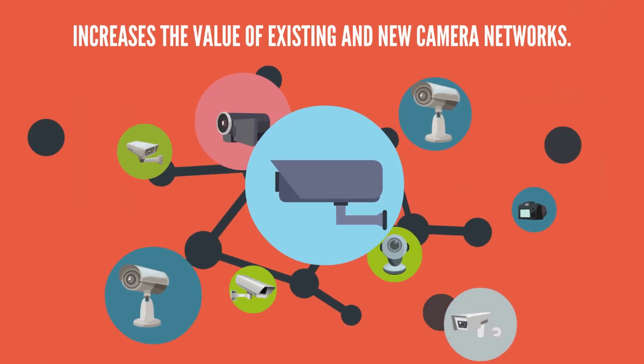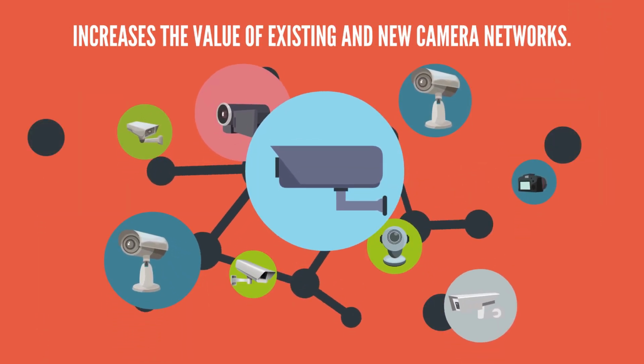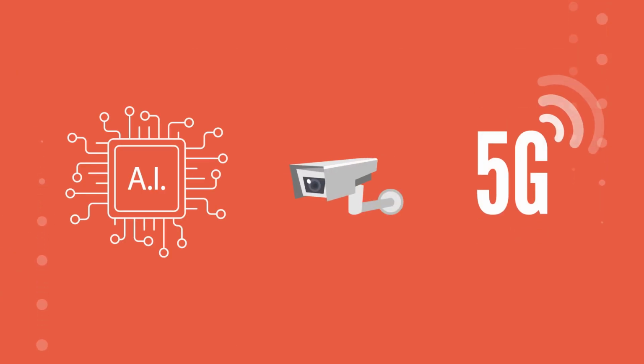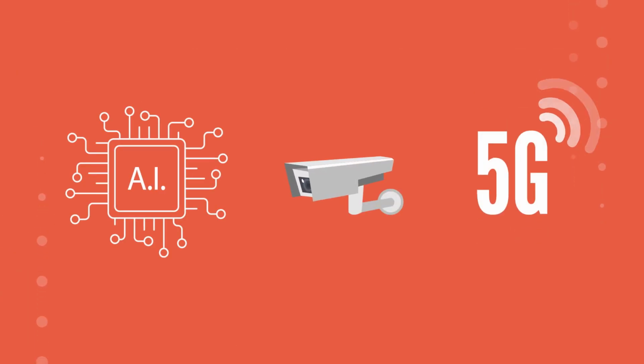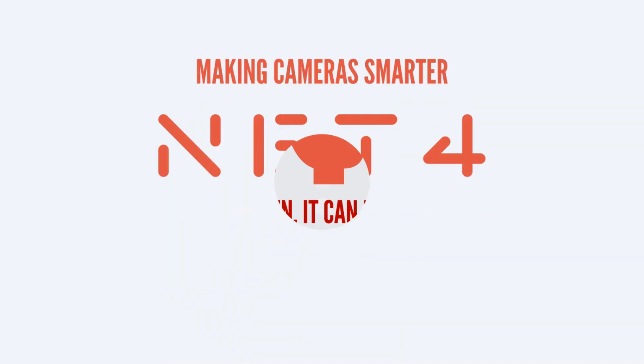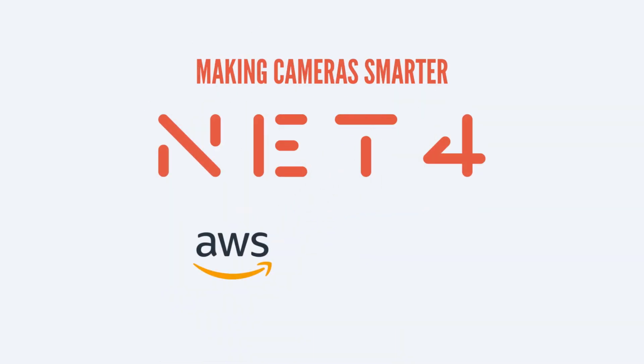Net4vision increases the value of existing and new camera networks, applying intelligence to footage near the camera or in the 5G network, providing business insight 24/7. If it can be seen, it can be understood. Net4.vision, powered by AWS Wavelength, brings together video analytics and 5G.